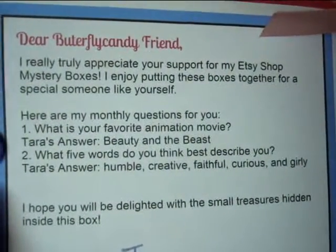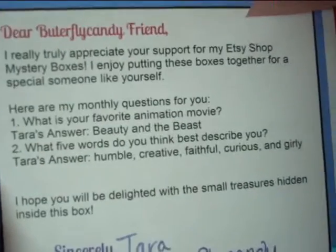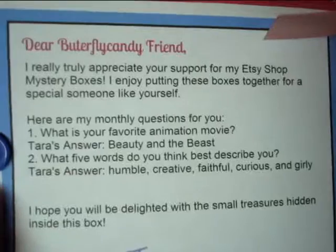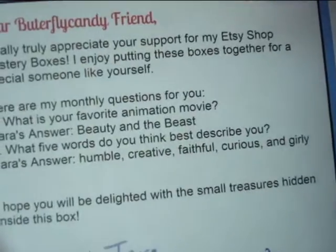What is your favorite animation movie? Tara's answer, Beauty and the Beast. What five words do you think would best describe you? Tara's answer, humble, creative, faithful, curious, and girly."